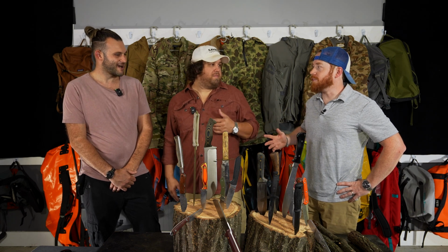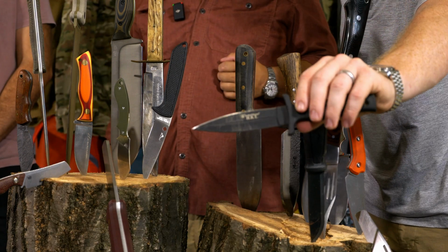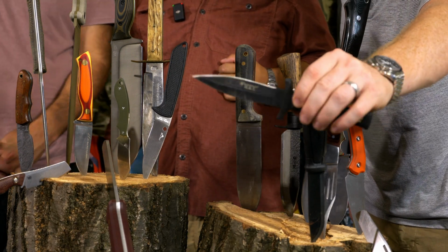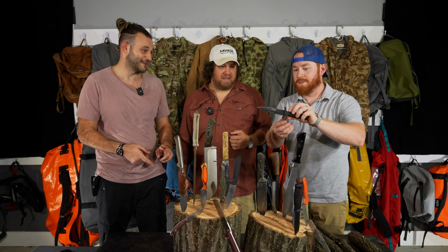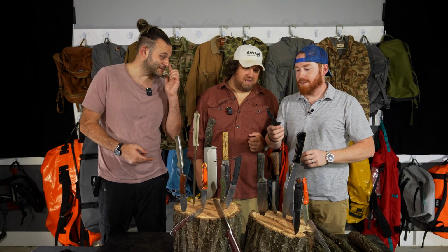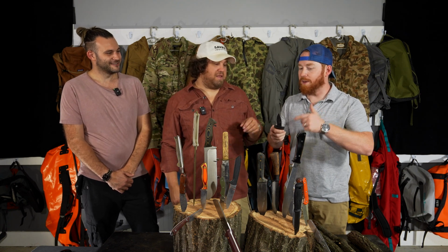Well, maybe we introduce the viewers to what your current setup is. Sure. Big Time Ryan, talk to us about your current knife. Well, this was something I picked up because it was on sale. It was cheap. It looked like a lot of fun. Maybe not a practical choice, but certainly a fun one. I think it's fun depending on what side of this knife interaction you're on.